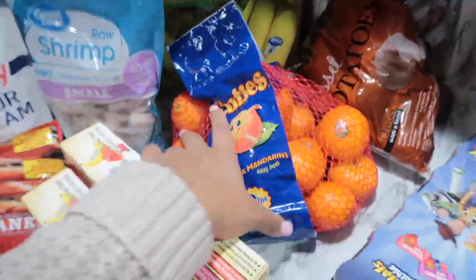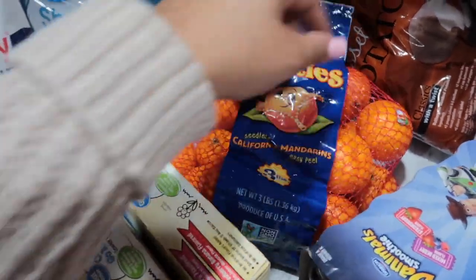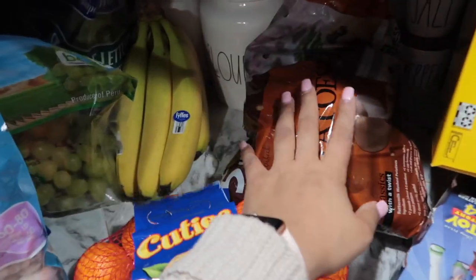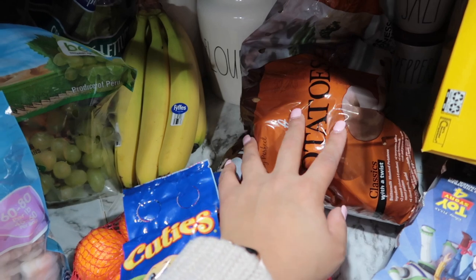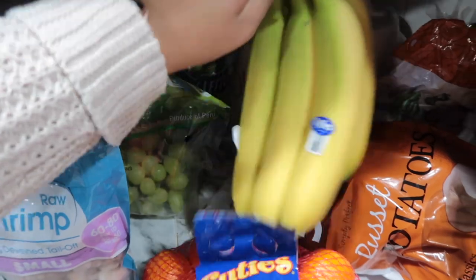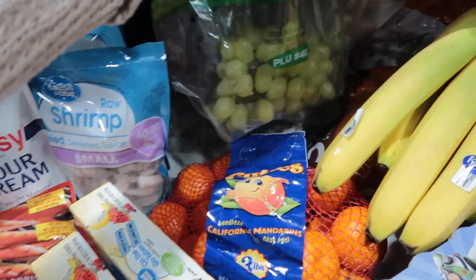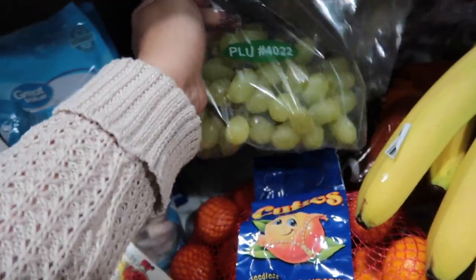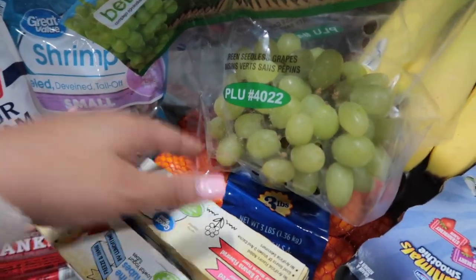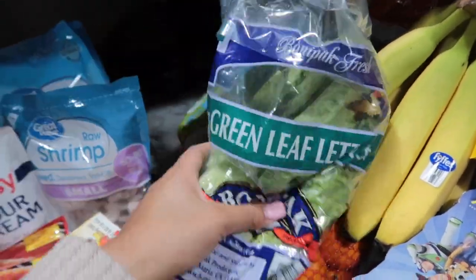And some of the fruits and vegetables I got for this week. I got the kids some of their little cutie mandarins. They love these. A bag of potatoes. I haven't bought a big bag for a while, but I want to make some fried potatoes for dinner one night. And then just some other things with the potatoes. One thing of bananas. Just a small bag of grapes. The kids don't really eat grapes like that. I can't get them. I think it's a texture thing currently. But they love bananas, they love oranges, so I mean, some fruit's better than none, right? And then I just grabbed some green leaf lettuce for some sandwiches.